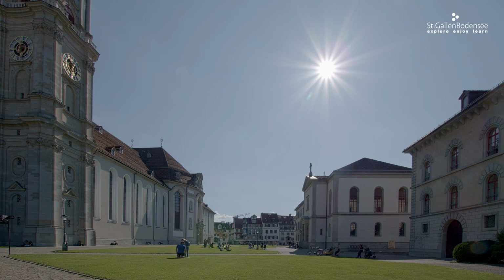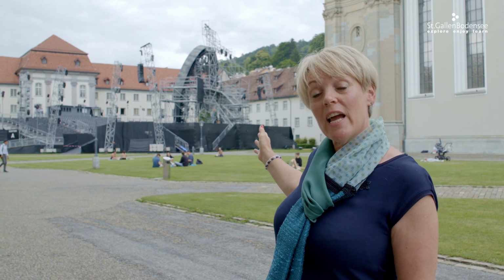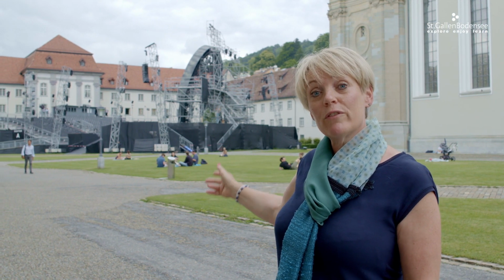Since 1983, the entire Abbey district is a UNESCO World Cultural Heritage Site. And today, behind me, you see the sitting area and the stage of the Opera of St. Gallen, which takes place every summer.